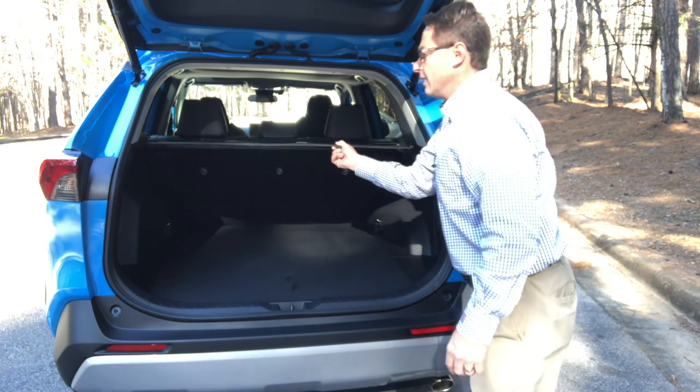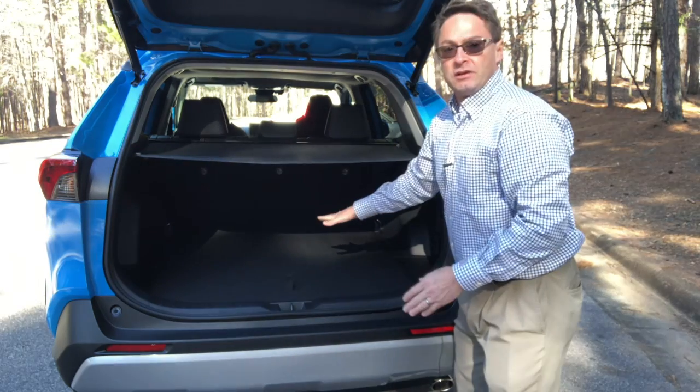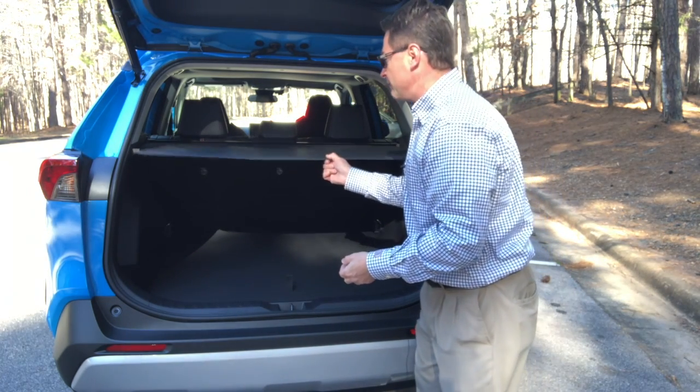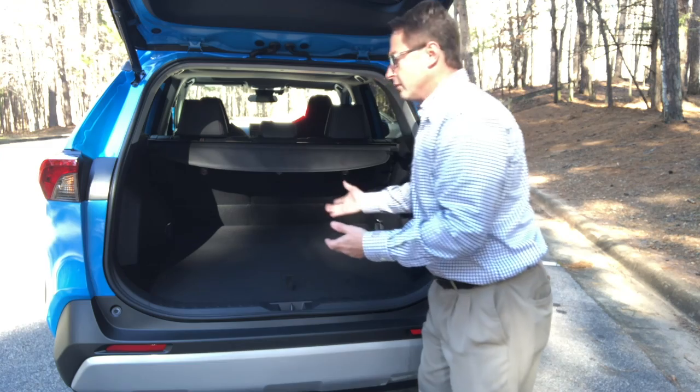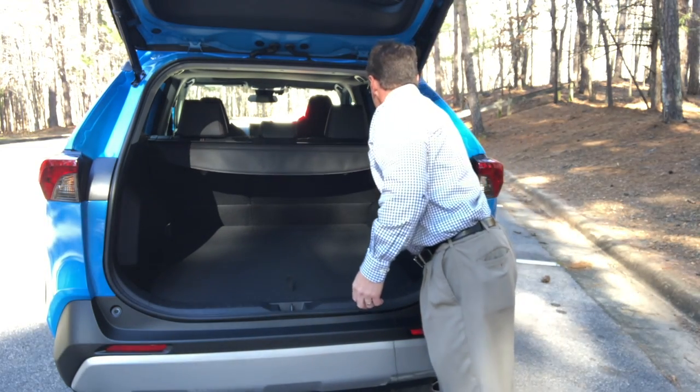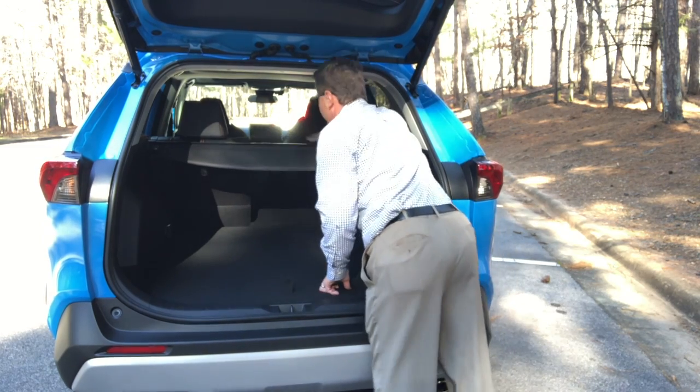Then we've got a tonneau cover here. That way you can hide laptops, Christmas presents, things like that. Maybe laptop bags, luggage when you're going on vacations. This also does come out. So, put down the back seats.